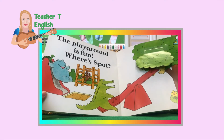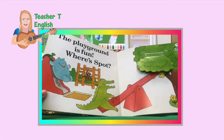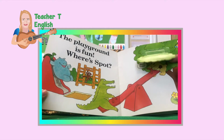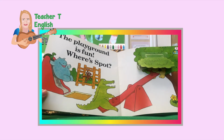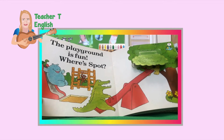What animals are in this picture? Can you identify them all? Don't forget this one. Oh, and this one. Hiding in the tree. Well done.